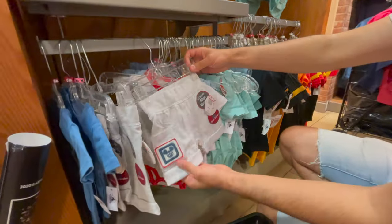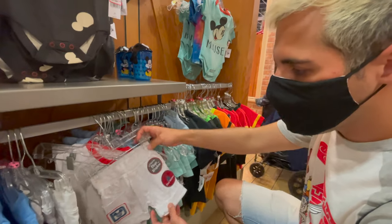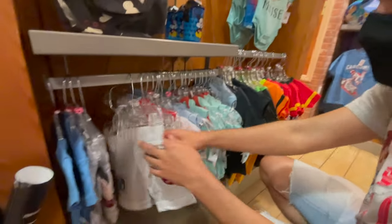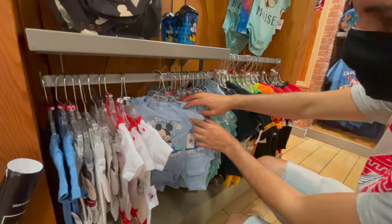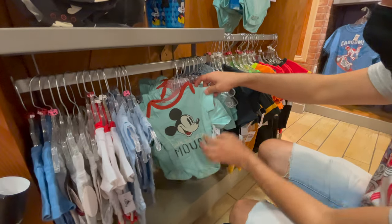Oh, this is $1.99 for these shorts. These are really cute. I don't think they're your size. No, I think they would fit Duffy though. Yeah, I think they're like Duffy socks. Okay. So this is a Mickey Pride. We saw these last time. They're $7.99. Okay, my first trip. That was there last time. $9.99 for that one. This looks new.